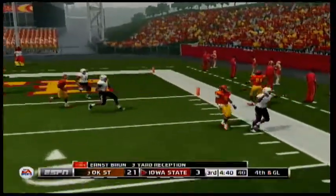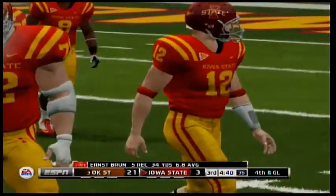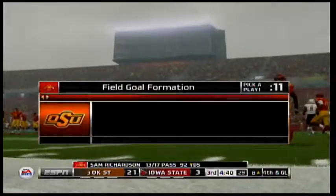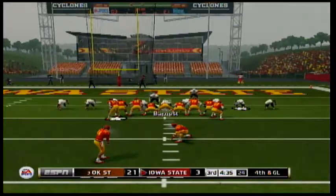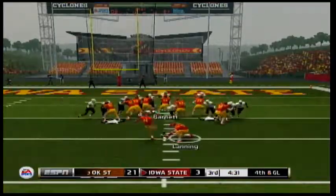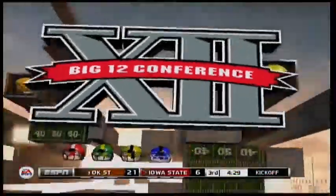Caught, open field. He steps out at the 8. A pickup of about 3. Well, it's a good job here to just secure the football, but he just doesn't have enough speed to turn that into something big. Kicks up, and it splits the uprights.